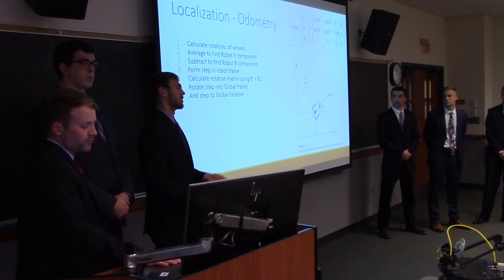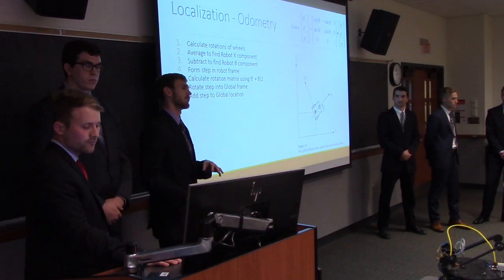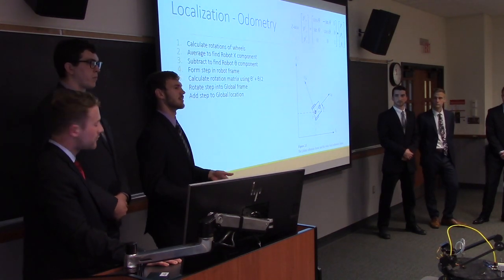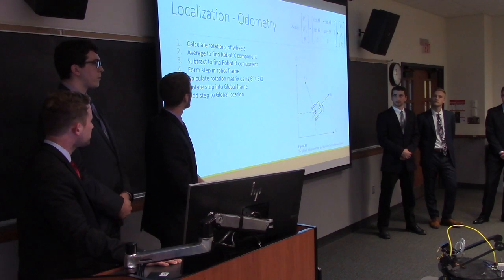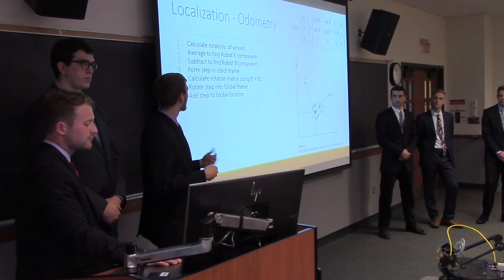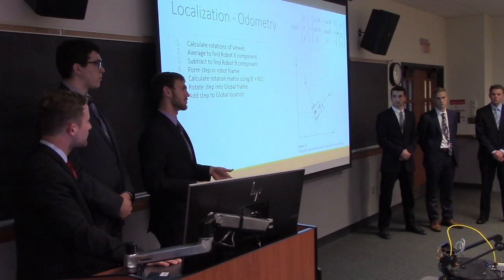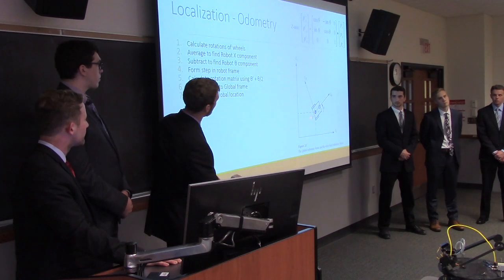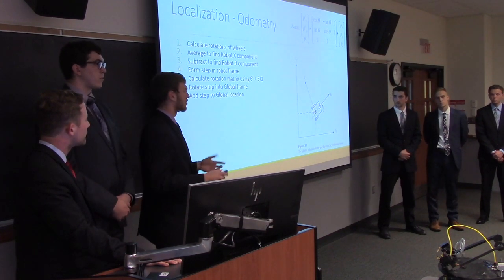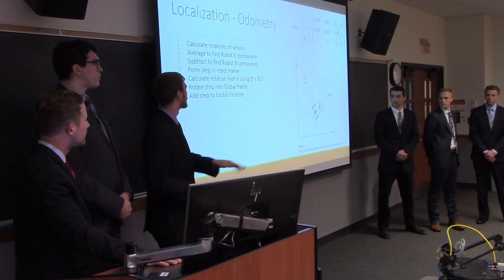So as I was saying, we needed to use localization to convert between our global frame and the robot's frame, so that the robot can actually determine where it is in the maze. So one of the main methods we have for doing this is using the encoder counts on the wheel. So we can calculate the rotations of each wheel, and if we average those rotations, we can find the robot's travel in its own x-coordinate frame, and then by the difference of those rotations, we can determine the robot's rotation in its own frame.